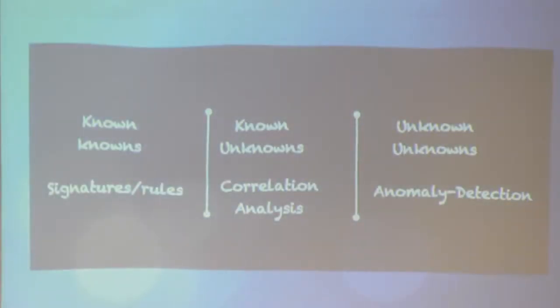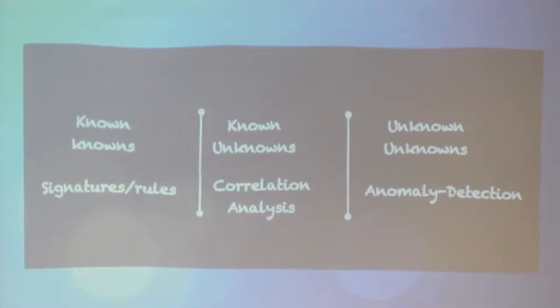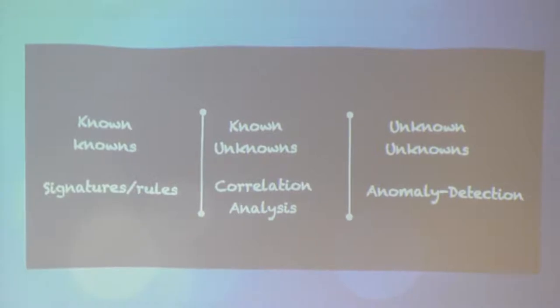Okay, so the problem. I look at the security threat spectrum like this: the known knowns, the known unknowns, and the unknown unknowns. I can do this all day long. Following the spectrum from left to right, the problems become more difficult to measure and less controlled. And of course, if you can deal with the unknown unknowns, then we are closer to dealing with the most sinister adversaries, right?